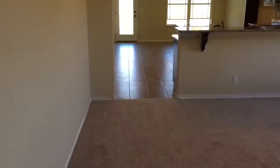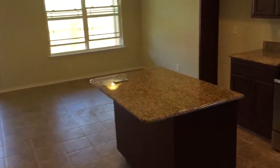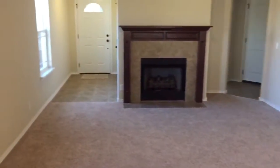Going into the living room. And living room, kitchen. Nice appliances. Looking amongst. That's it. This is the Grant.